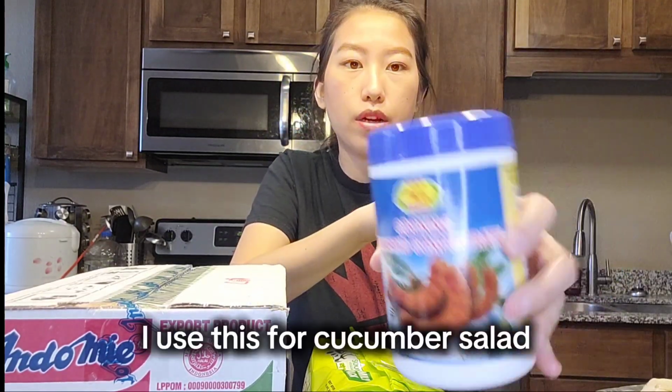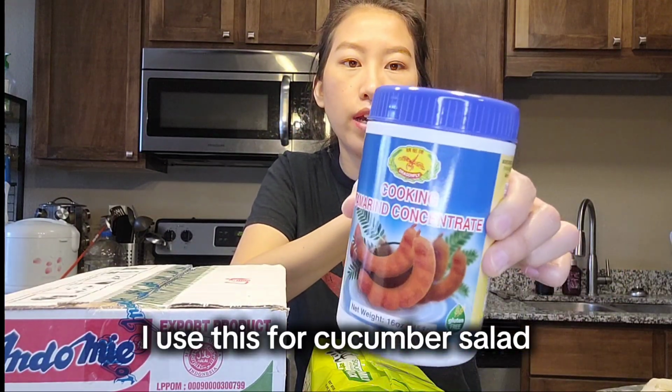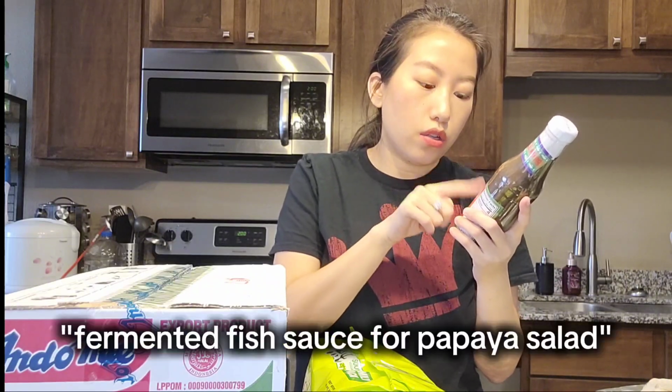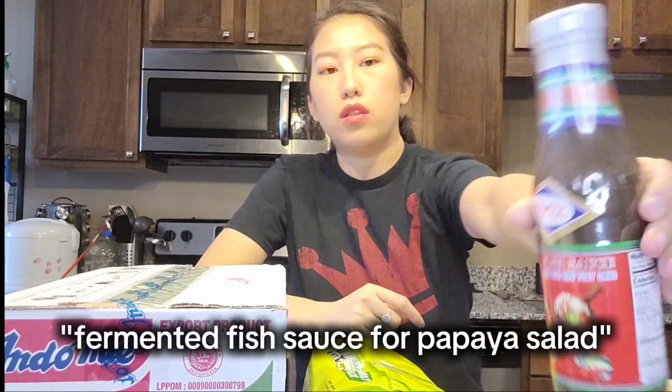Wow, I don't know where my camera is. This is the brand I get. This is the brand that I've been getting just because I like the consistency of this, and also it's not as thick as the previous ones that I've gotten. So there's that. And then I also got fermented fish sauce, so this is for papaya salad.